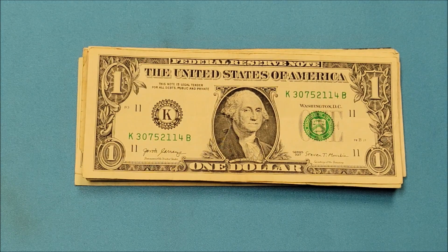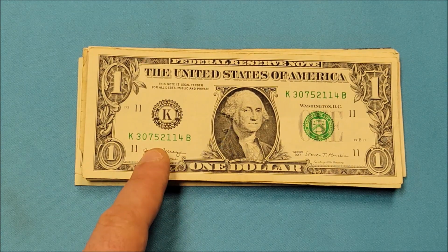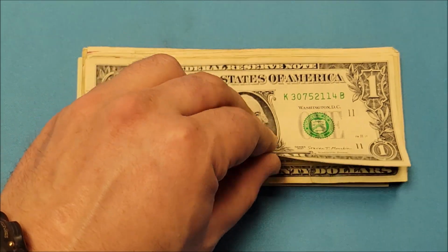Nothing in the serial number on this guy. 2017, like I said, those generally have a little bit of over-inks. This one doesn't.